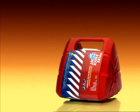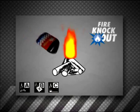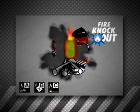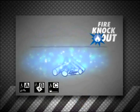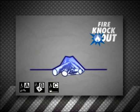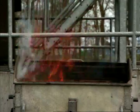Fire knockout breaks the fire triangle at 2 points. It cuts off the oxygen and this fights the flames. And at the same time, it cools the heart of the fire so that it doesn't reignite. It also leaves behind a fire retardant film. Fire knockout is suitable for combustibles Class A, special fires such as electrical fires and flammable liquids Class B, and for gas fires Class C.